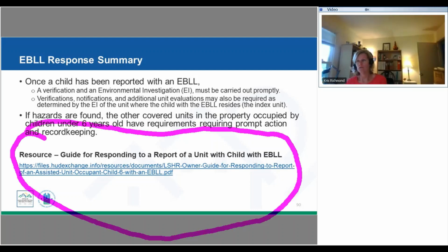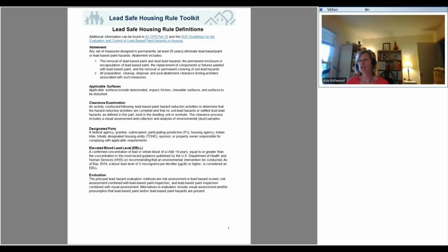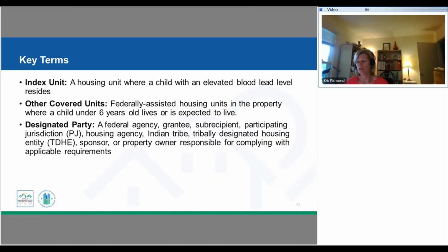So just a couple points here. I have a chart that I'm going to go over. It's going to go in a little more detail. But before I hop into that chart, there's a couple key terms. Remember, these key terms are also on this definition sheet. So you can go back to this definition sheet. That's the handout. But a couple key terms you might hear referred to as the index unit. That index unit is the unit where a child with an elevated blood level resides. So that's our index unit.